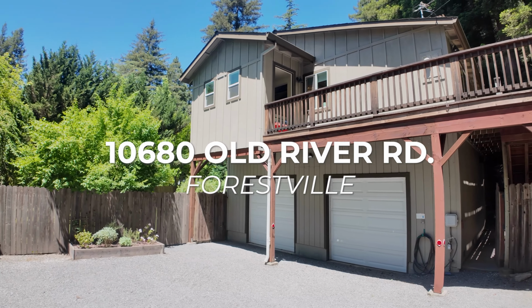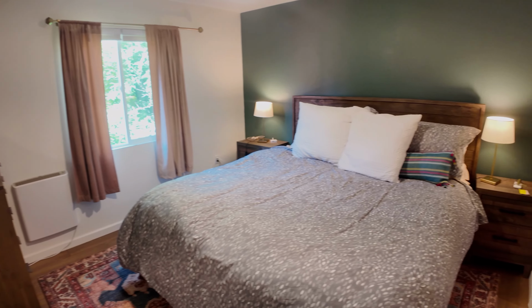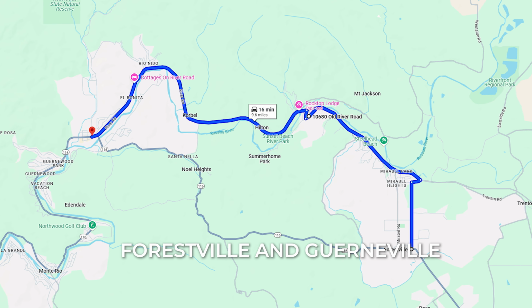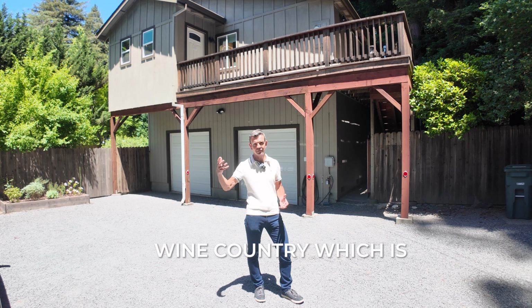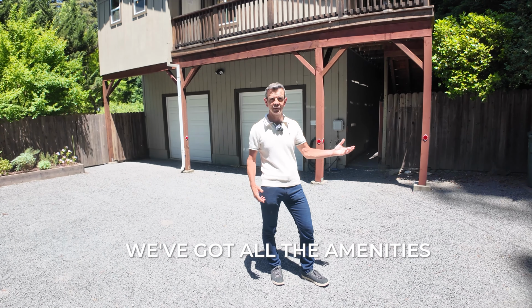Welcome to our latest listing, which is 10680 Old River Road in Forestville. And the great thing about this home is we're sort of equidistant between Forestville and Guerneville. So we get the best of both. We're right on the edge of wine country, which is the Forestville side, and then we've got all the amenities of Guerneville.